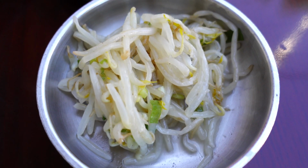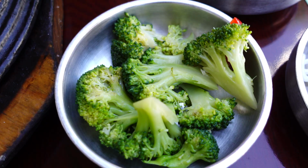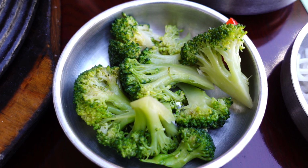There's also some bean sprouts. Nice, fresh, crunchy, and simple. Just a little bit of a sesame dressing. This tastes like a little bit of salt and sesame oil, and it's really light and kind of has a nutty flavor, and that's great as well. And for the broccoli, it has the same flavoring as the bean sprouts, and it's nice and crunchy. It's perfectly cooked. It doesn't taste raw, and it also doesn't taste overcooked.